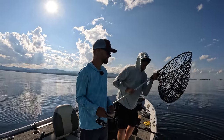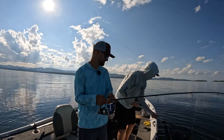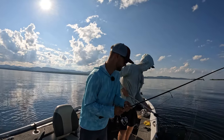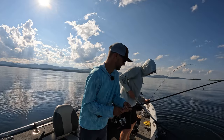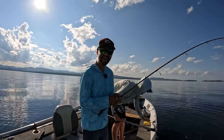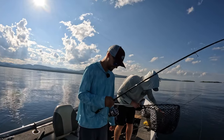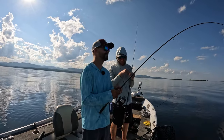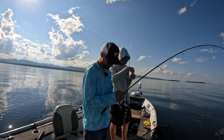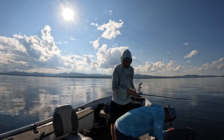Okay. There we go, for the record, there he was. And he's gone. Oh no, oh no, oh no. Oh my goodness, he is such a hot mess in the boat, guys. Dude, I thought he was hooked. Maybe you're not coming up. I can't put any more pressure on this rod. Could not see.